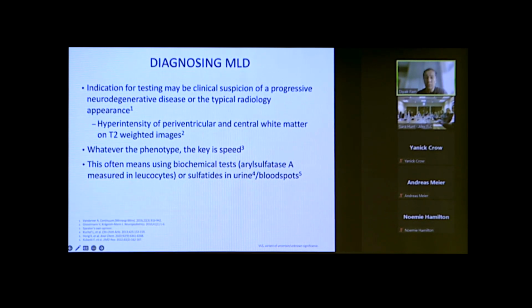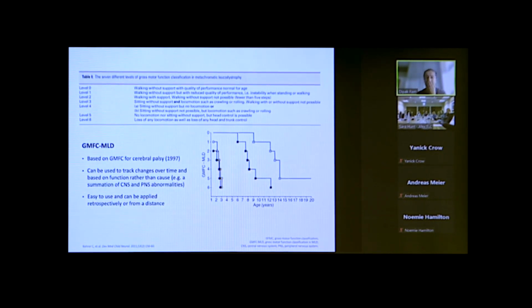And we are trying to move away from imaging and saying that actually we need to diagnose these children very quickly using enzyme tests. And we do use genomic tests, just like many other leukodystrophies, when there are concerns that we are not sure, or could this be a pseudodeficiency?